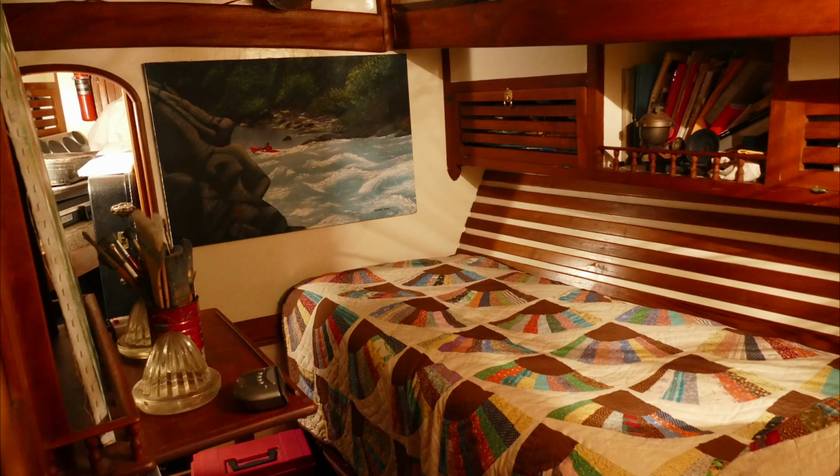This is my stateroom where I sleep. It's a Pullman berth, so it's not all the way forward in the front of the boat, so it's back a little ways. In the very forward cabin, there is a single bunk, and normally the very forward part of a boat is not the most comfortable place to sleep, especially in heavy seas, because the bow of the boat moves up and down the most. So a Pullman berth is nice because it's a little farther back, and so that's where I sleep.